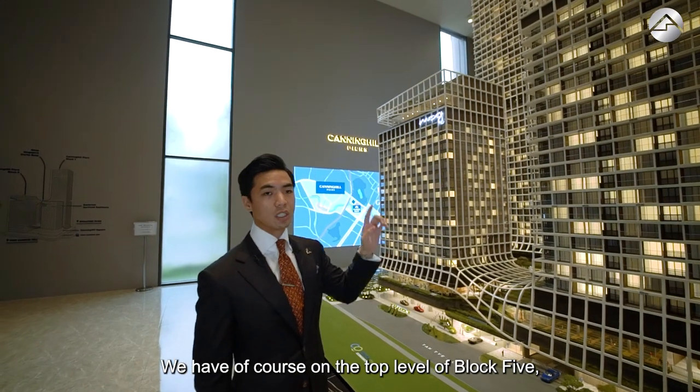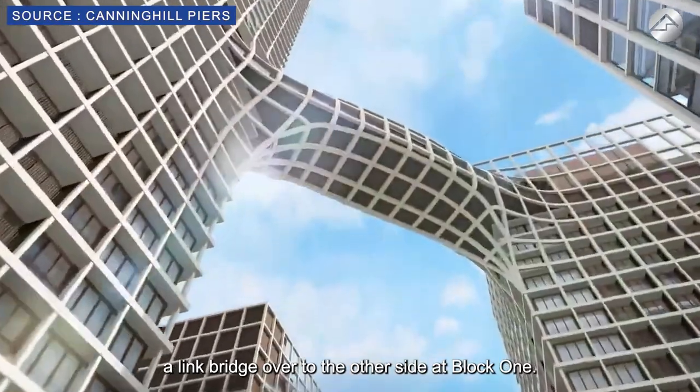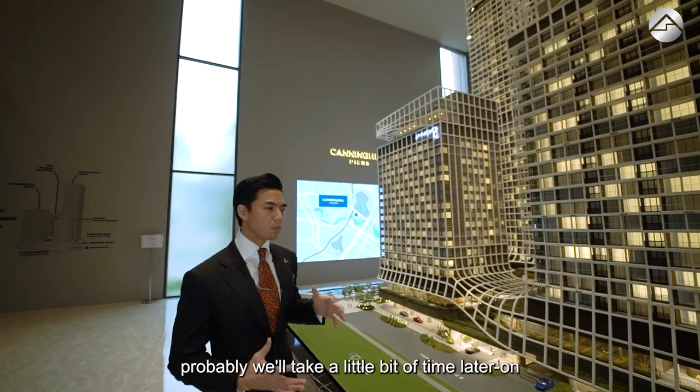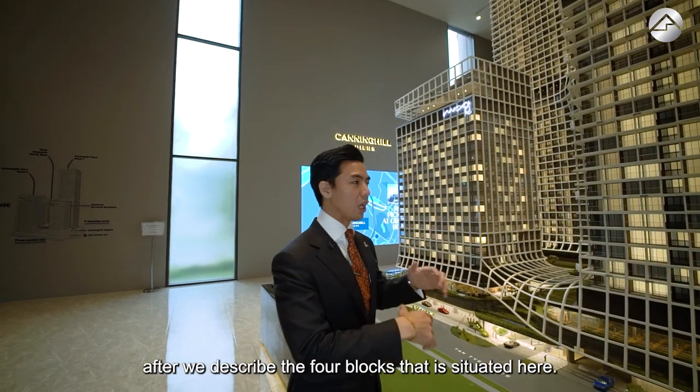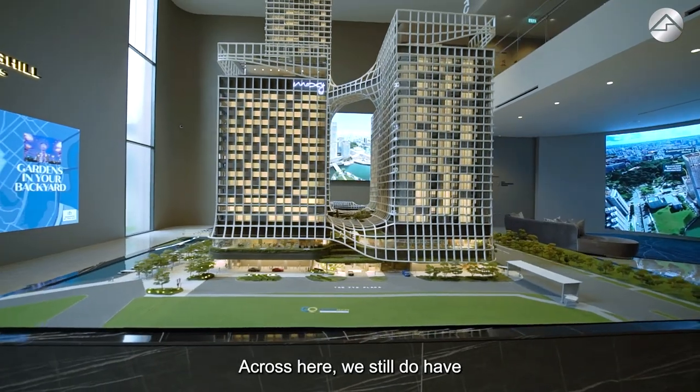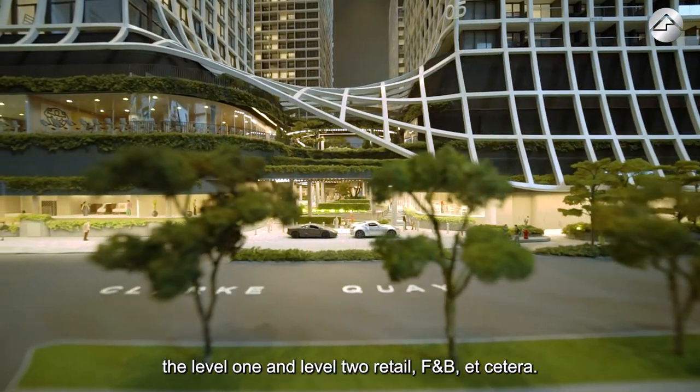On the top level of block 5, we have a link bridge over to the other side at block 1. Talking about communal facilities, we will probably take a little bit of time later on, after we describe the 4 blocks that are situated here. Of course, here we still have level 1 and level 2 retail, F&B, etc.